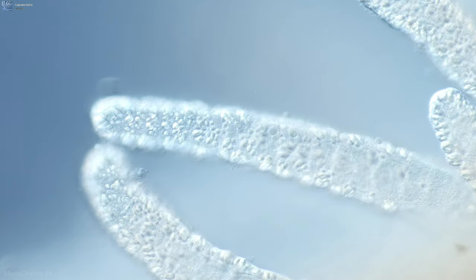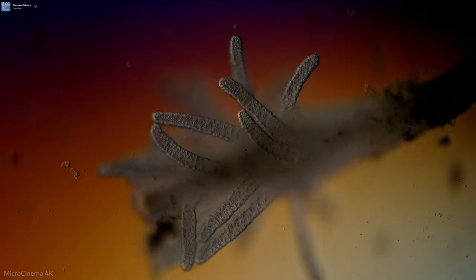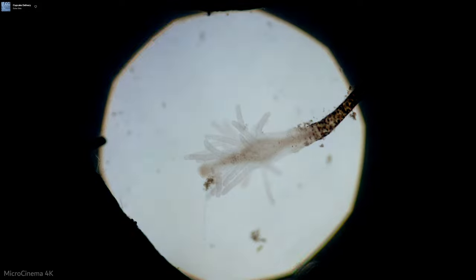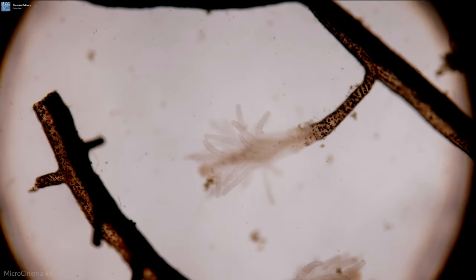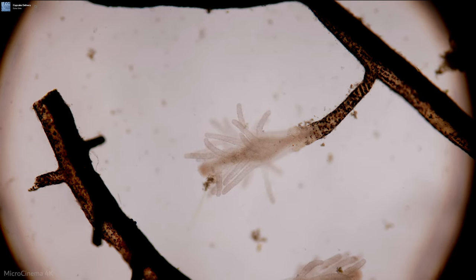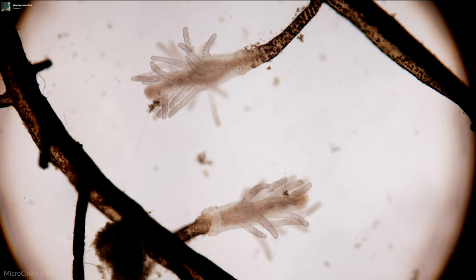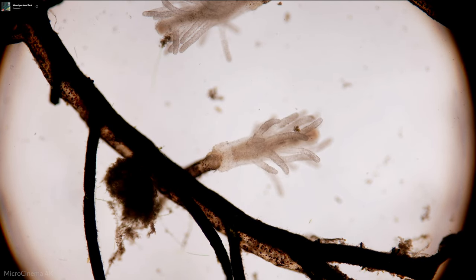It's very fleshy colored. Let's see if that shows up in Brightfield at all. Yeah, I see. You can kind of rob the color of things. And then there's another one here. And they're just so weird.